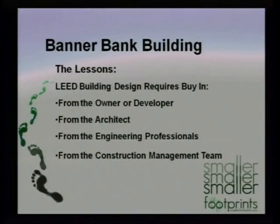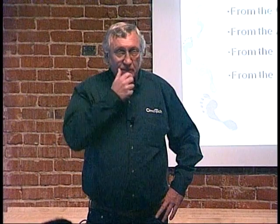So some of the lessons. This is a lesson that I think Gary learned. By the way, we service 2 LEED Platinum buildings in Southern Idaho. We're about to begin the same process for the second one that we did for Gary. And by the way, we bid that second building and we didn't get that one either.